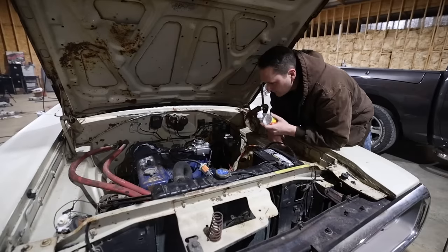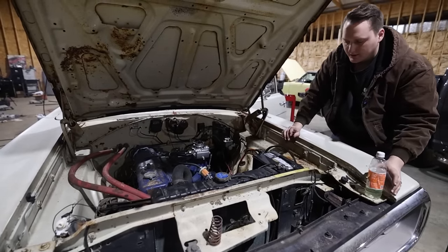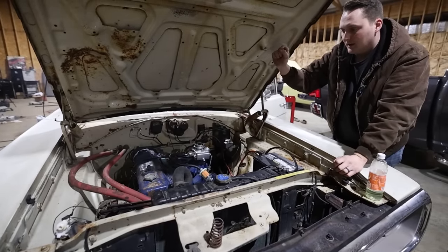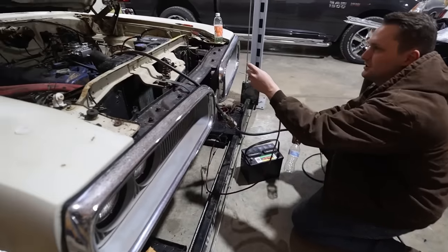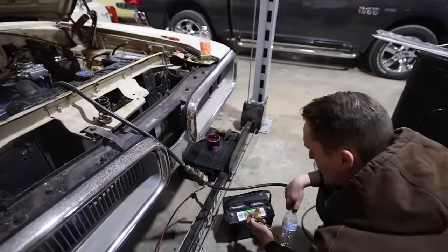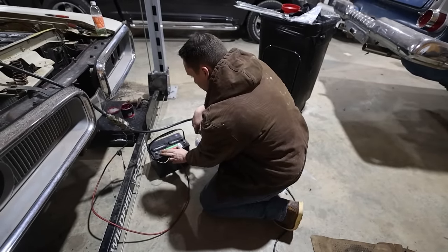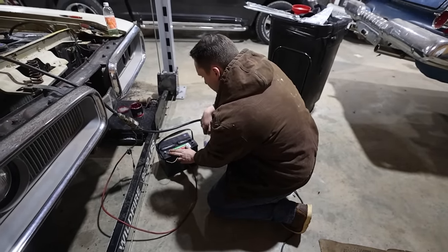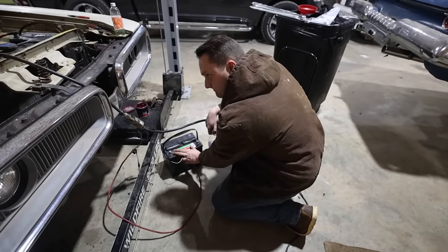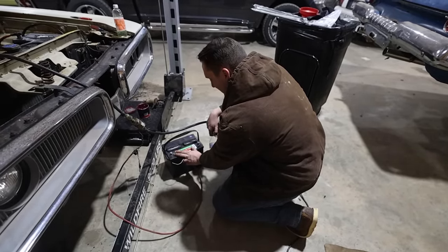That was weird. Might put the pump on this line right here and just see if we can draw anything through it. But if not, either that hose is stopped up, the pump's bad, or the line is shot. So we just took the electric pump and hooked it on the metal line there. Hopefully that'll do something. Should be able to pull past that mechanical pump, but it's not.